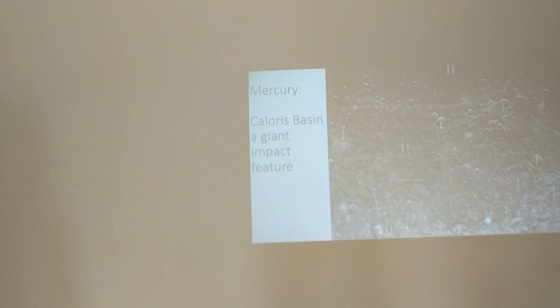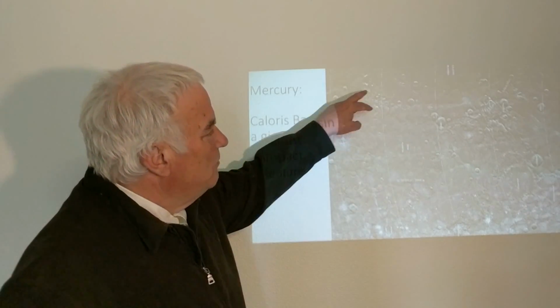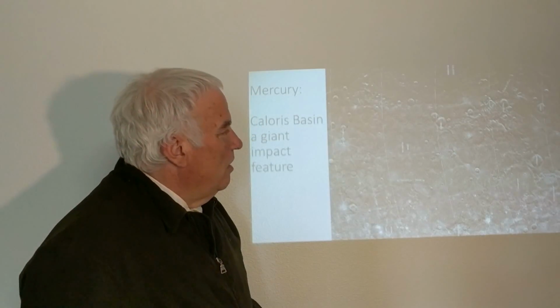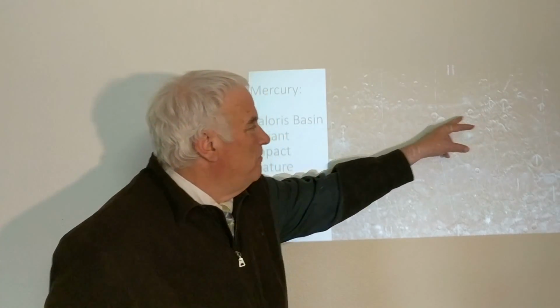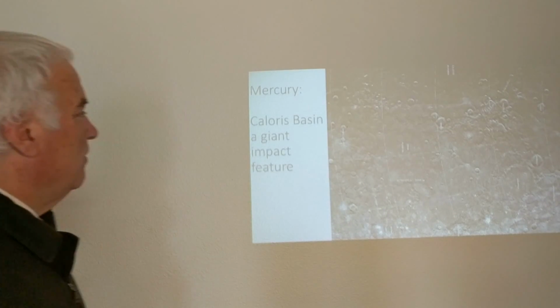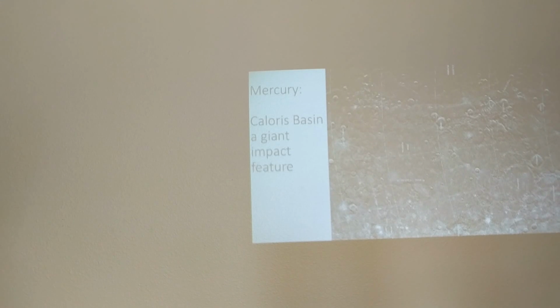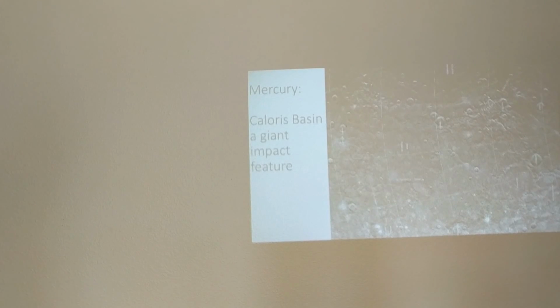There was a giant impact feature discovered by Mariner 10 called Caloris Basin. It's difficult to see here because the Mariner spacecraft did not map all of Mercury, but a huge impact feature is seen, and we now can see images with more detail than that. But for a long time, all we had of Mercury was the observation of only part of its surface by Mariner 10 in 1972. And for many years, that was all we had known about Mercury's surface.